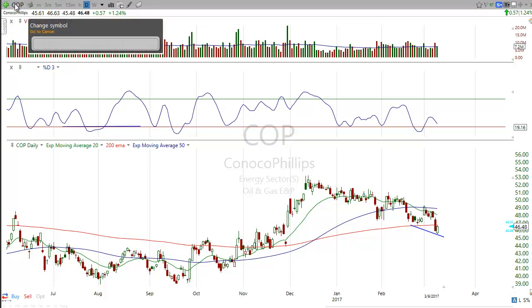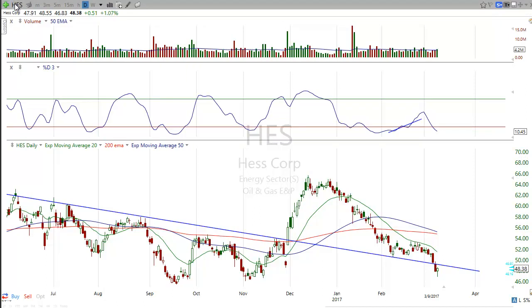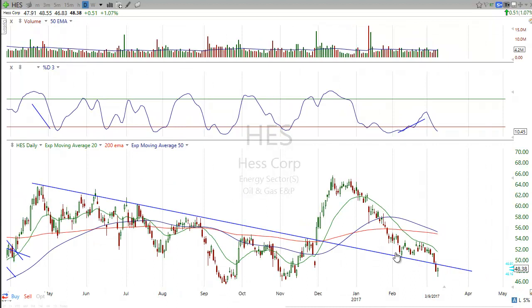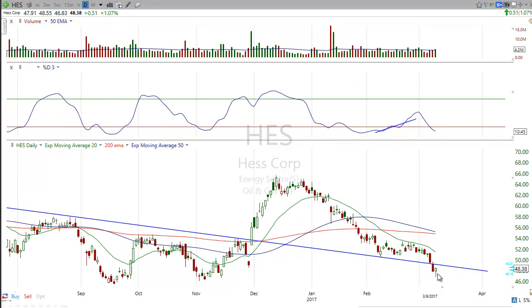All right, Hess. I think I have Hess right down here next to it. Hess kind of broke down through that little trend line retracement, bounced here once, but a decent retracement or reversal candle there. And again, all these are meant to be watched going into tomorrow. These really outperform themselves and lead. That's overall good for the market too. HES.